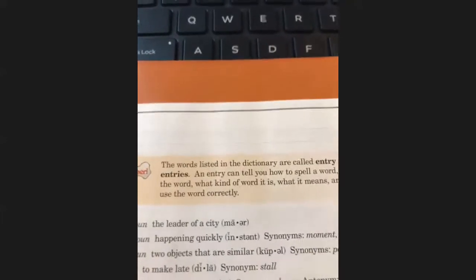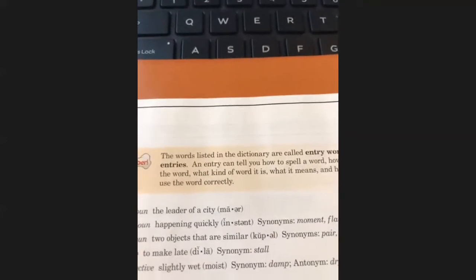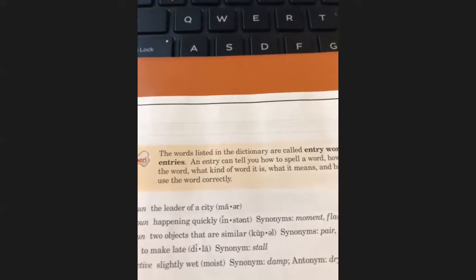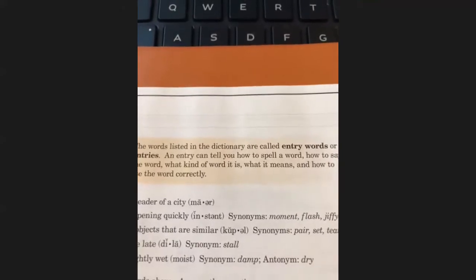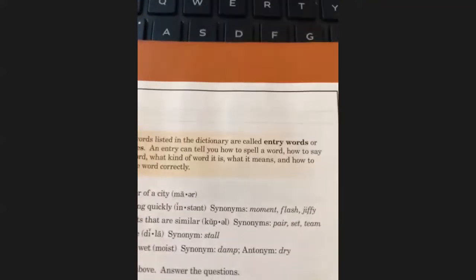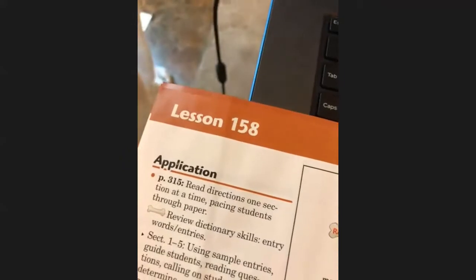Let's look at 158. 158 is talking about entry words. I'm just going to give you a look at this so that you know this is for Tuesday. But today, I'm going to also talk about this. So I'll be talking about the dictionary and about entry words in a dictionary. Everybody with me?